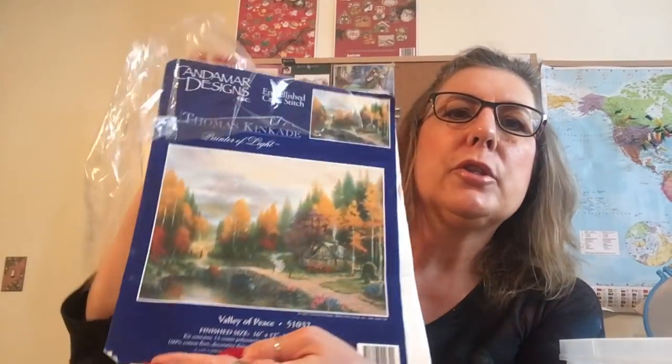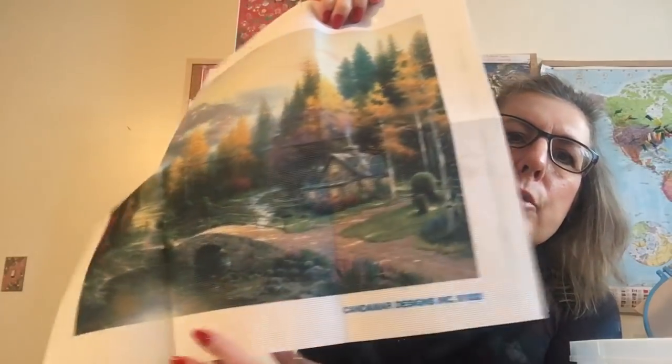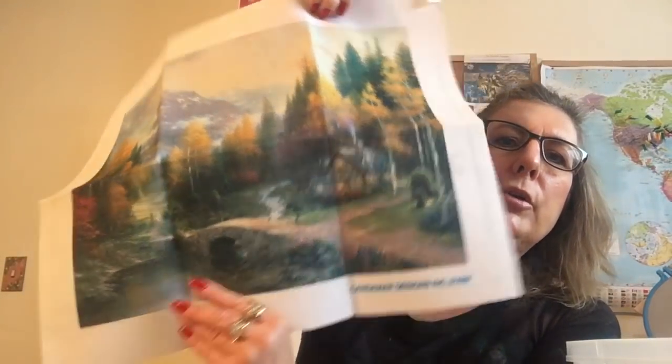I do want to do another Thomas Kincaid, another one of the big ones, because I do have a couple of these kits. So this one is Valley of Peace. Let me pull it out. Still might be able to see it really good. Valley of Peace. So this one will be a fall pick for me, one of the ones I'll start in the fall. And it's a stamped. Yeah. So the majority of it is stamped on there, and then you just add in more color and more texture to it. I quite enjoyed that one, once I figured out that you don't follow the pattern exactly, you just use it as a loose guideline.